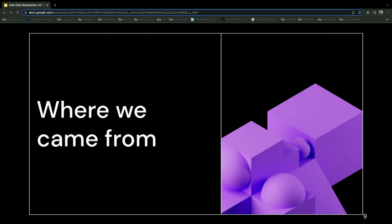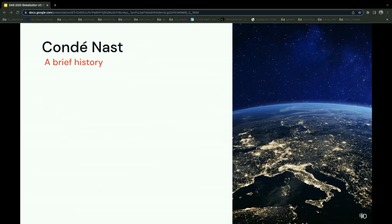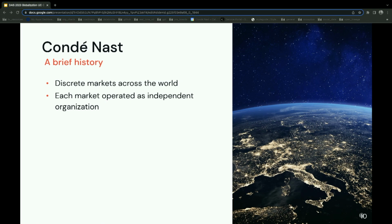So to talk a little bit about the recent history of the data program at Conde Nast, and really where Conde was like 5 to 10 years ago. Conde essentially operated as one company, but myriad organizations within that company, each with their own set of policies, processes, different tech stacks. You can kind of see where this is going. Every market was operating as an individual. There was very little cohesion in our approach to solutions.